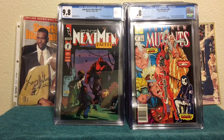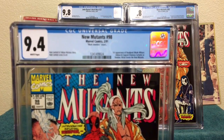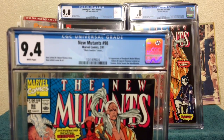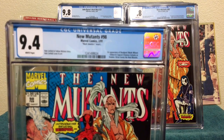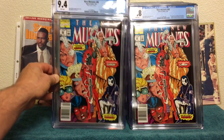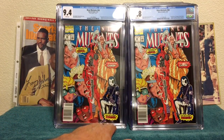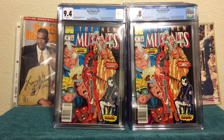New Mutants 98, first appearance of Deadpool. And I'm not counting this as another book, but this is the Mark Jewelers insert variant. Super, super rare. And you hardly ever see any of them out there. I didn't even know that Mark Jewelers variants existed in that book.